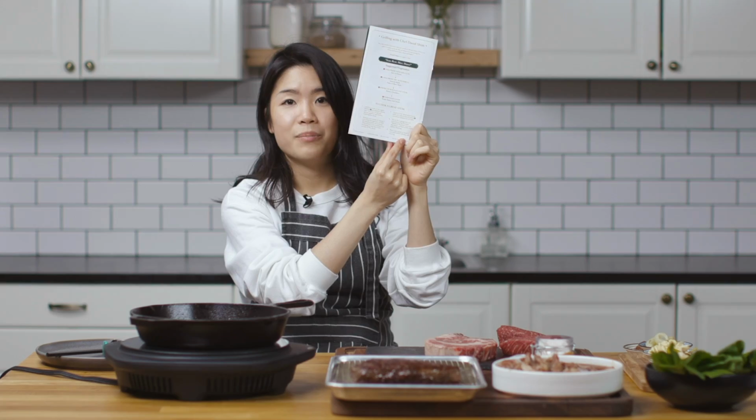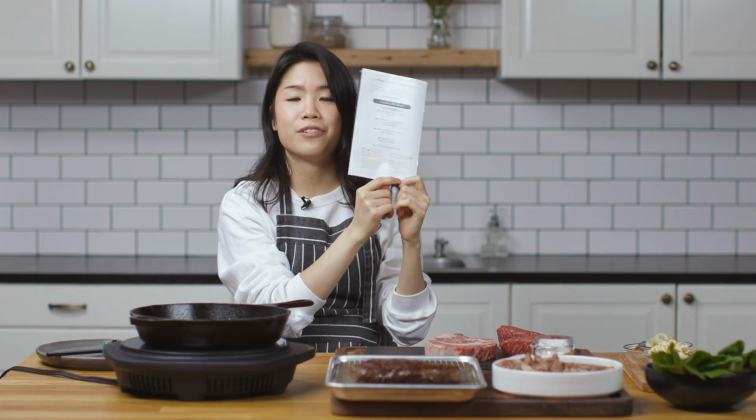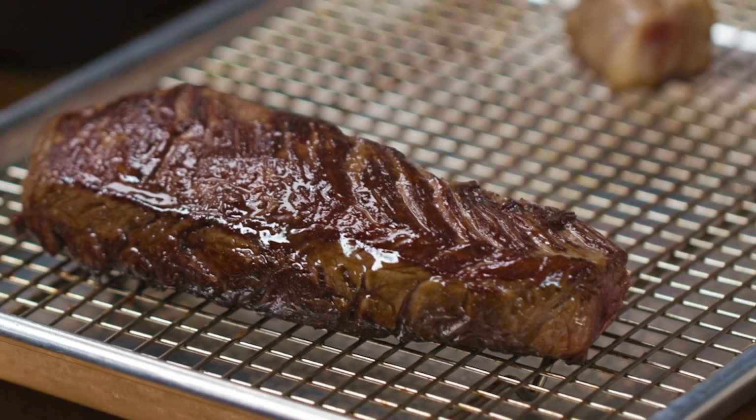It says here that you have to rest your steak at least 5 minutes before slicing and serving. Most torturous period, but it does help lock in the juices, because if I cut it right now, all the juiciness is not gonna be there.